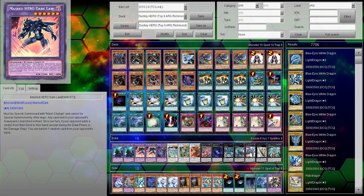But not to be outdone on that list of strange occurrences, a Destiny Hero deck piloted by George Nace, I believe is how his last name is pronounced, was piloted to a top 8 finish at this very same tournament, beating out people like Patrick Hoban and stuff like that throughout the course of the day.